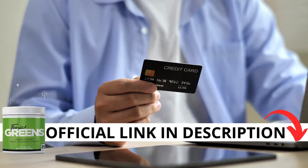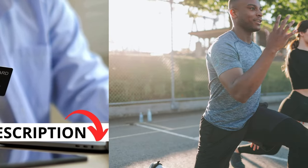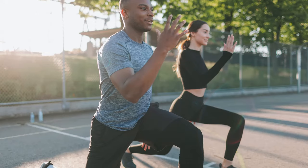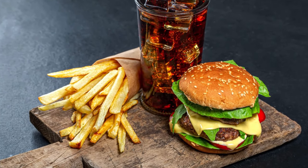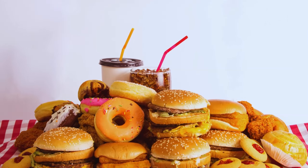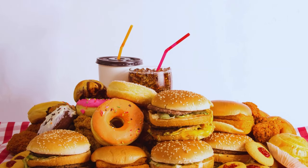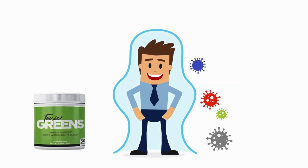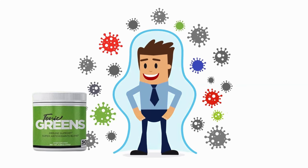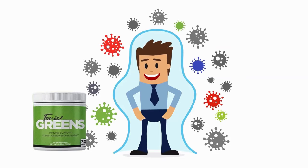Tonic greens emerged as an alternative to support your overall health. We know that after consuming a lot of bad food like fast food every day, we accumulate many toxins in our bodies. Additionally, viruses like COVID-19 have brought various negative consequences to our health. Therefore, it is beneficial to have something that supports our overall health, and tonic greens can really help.